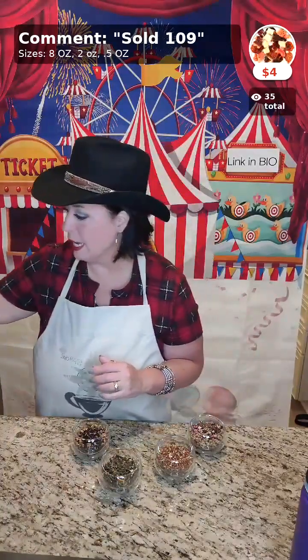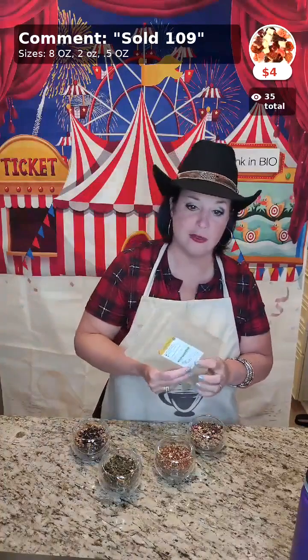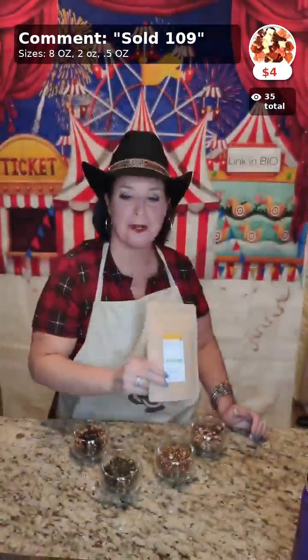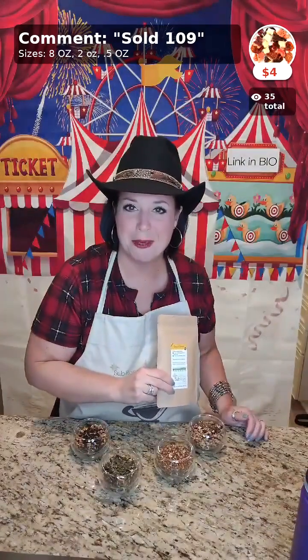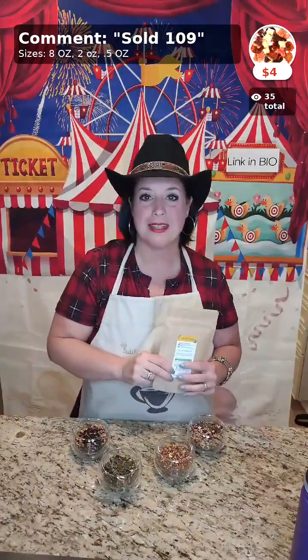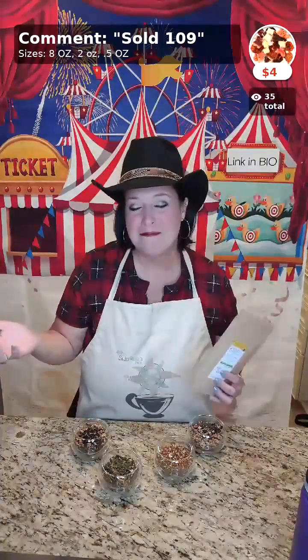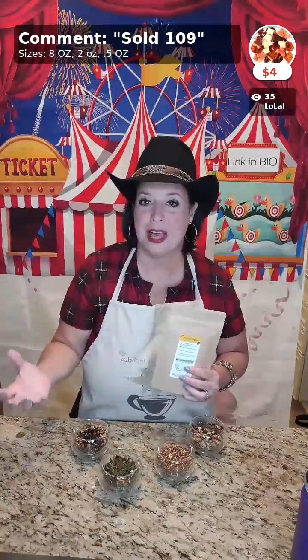Next up, cotton candy, an enigma. This is very interesting. Cotton candy tasting tea with no sugar, no carbs, no calories. Very happy about that. The interesting thing about this is, what does pink cotton candy taste like? It tastes like sugar, right? Is there really a flavor to cotton candy? Maybe some have them, but pink cotton candy to me is an underlying berry taste.